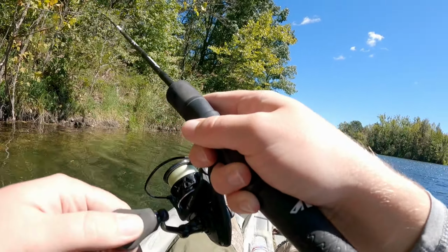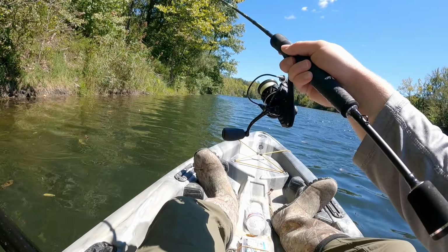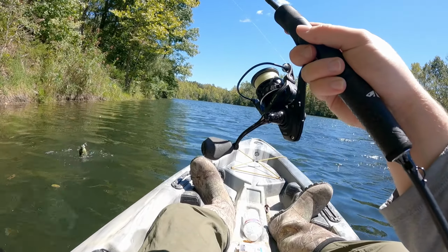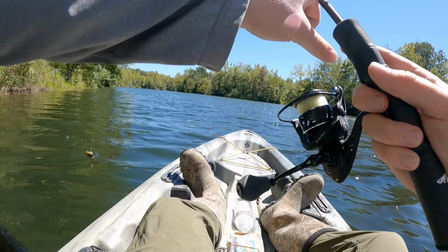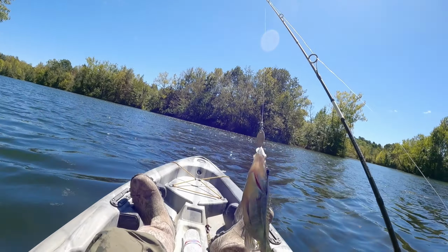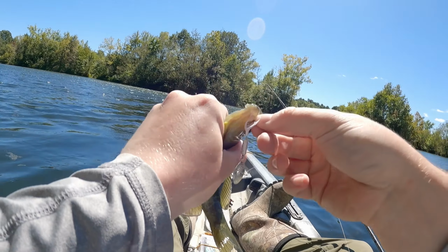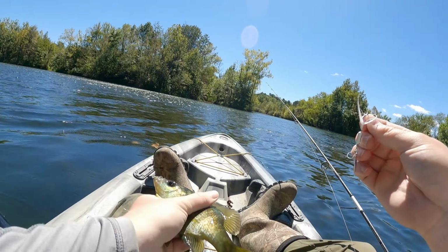There we go. There's a fish. All right. I don't know how much longer I'm gonna last out here, but we are still catching them. It is a battle, but another fish. See you, buddy.